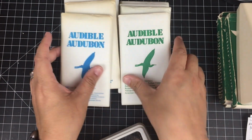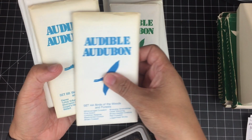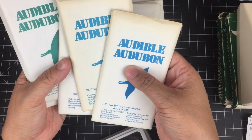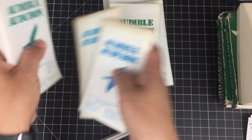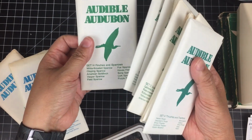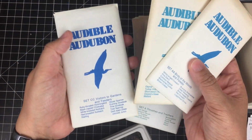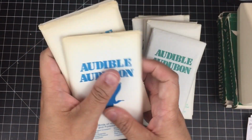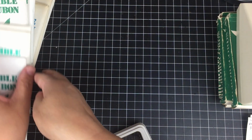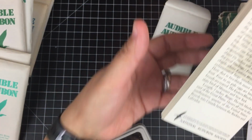And so what you do, this one came with a crazy amount of cards. This came with sets A through H, and then it came with double A, double B, and double C. So wow, a lot of cards, and the illustrations are just as beautiful, right?